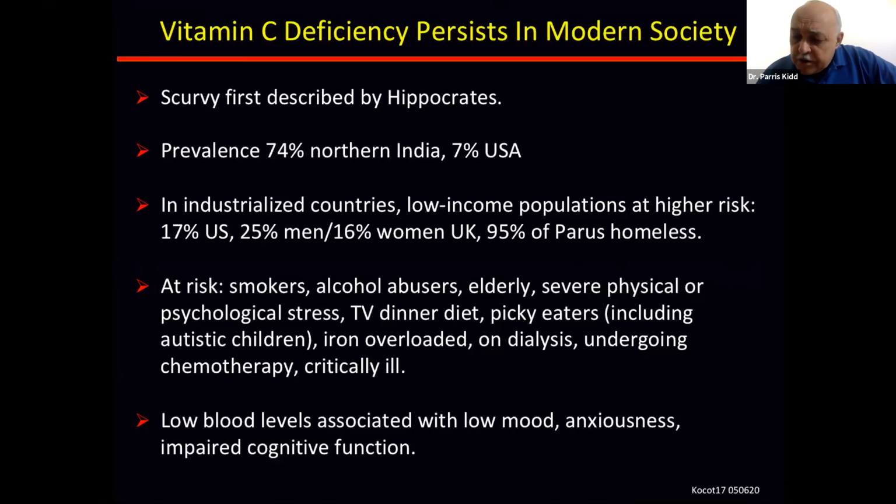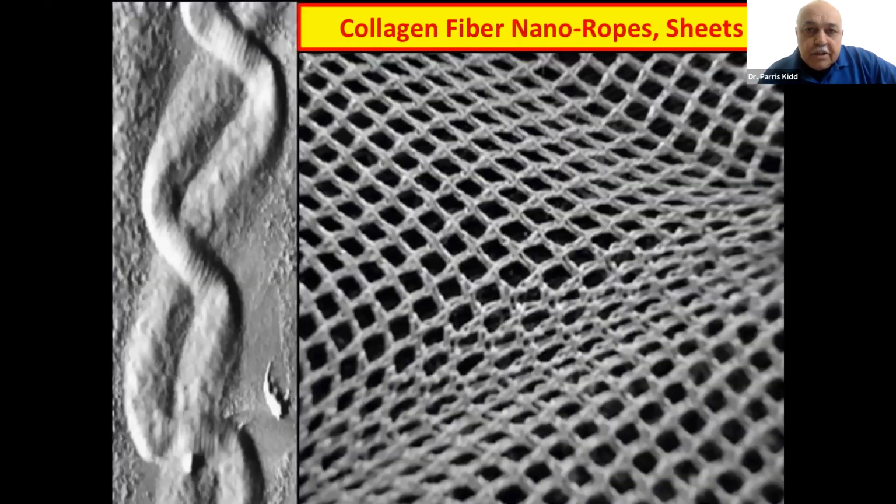A number of doctors have made case reports in the recent literature indicating their surprise that they have patients coming in who are exhibiting signs of scurvy. So they go through all of the diagnostic stuff and eventually they ask the question, well, what's your diet like? And they found out that one man was eating white bread and cheese for years. Another man was persisting totally on TV dinners. And those people are very definitely at risk of scurvy.